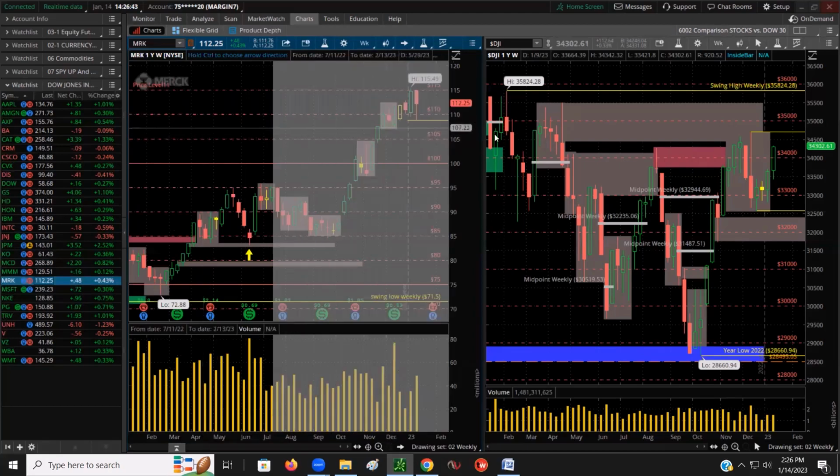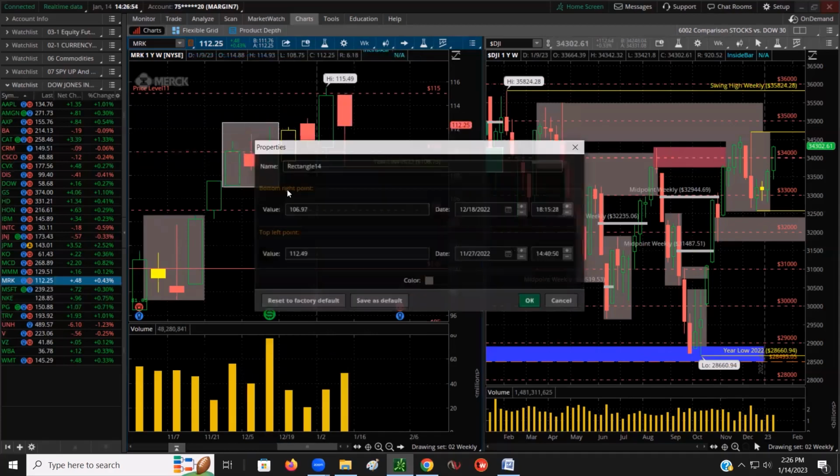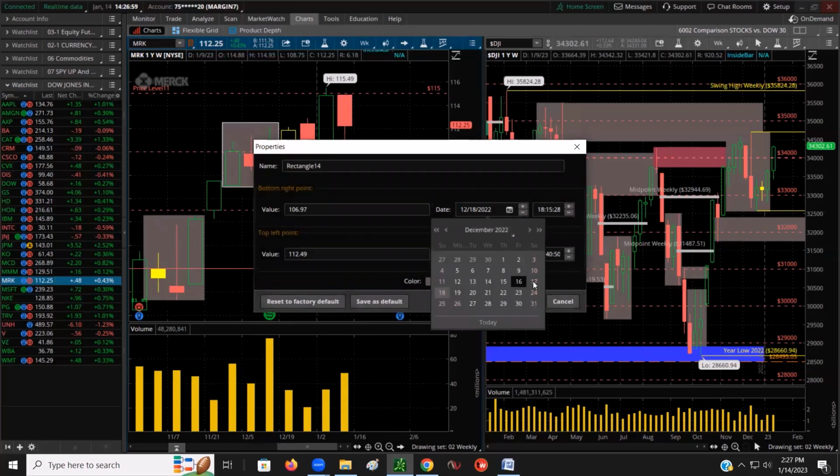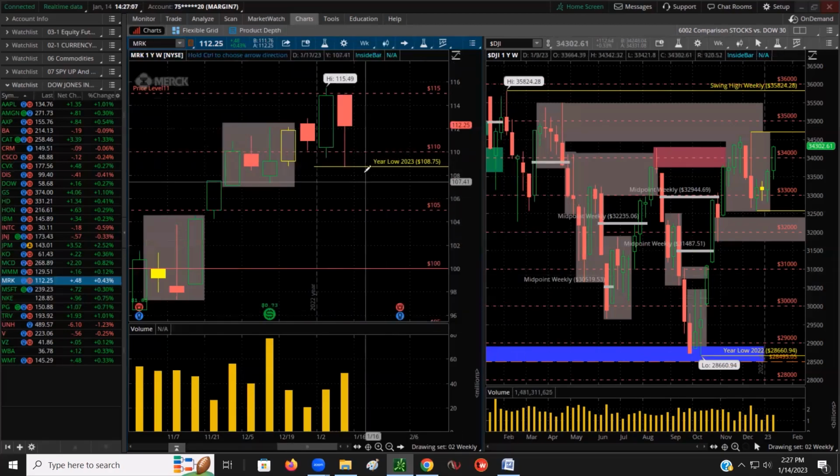Merck. Wow, huge trading range. Closed red, made a lower high, lower low, and then rejected down here. Still, that's not good. Closed red, made a lower low, not good. That's bad. Let's extend this out. Again, I would not be buying this one. Be looking to trade possibly bearish.